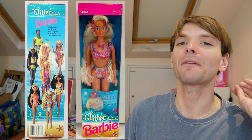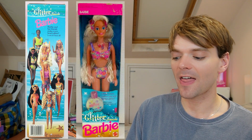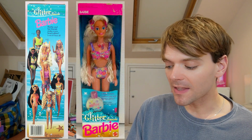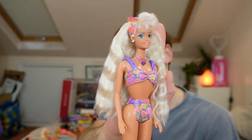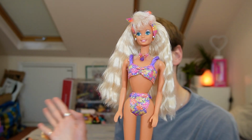In 1992, the year I was born, probably one of my favorite Barbie lines was released, and that is Glitter Beach Barbie. I love these dolls. I really want more of them. They're really hard to find. I only have one. The colors are just so cute. The glitter, the crimped hair. I mean, what more could you want?